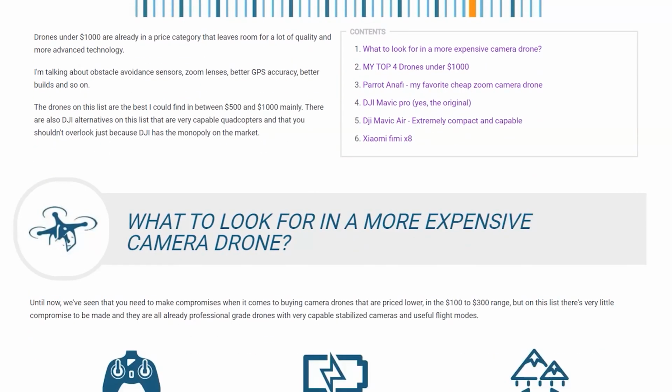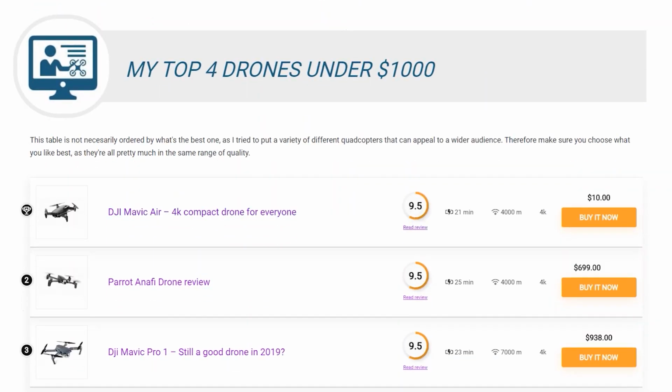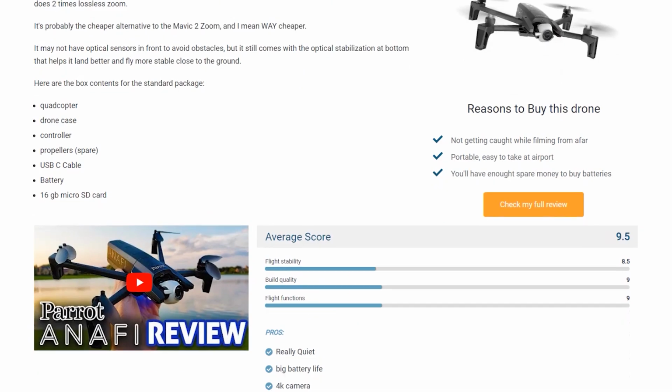I recommend you go and read my entire article with these drones and more of their specs, and a bonus one at the end that will certainly surprise you since it can be used while raining.